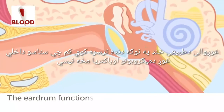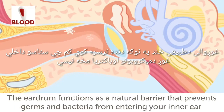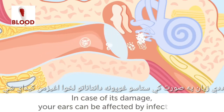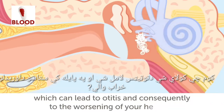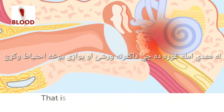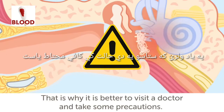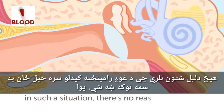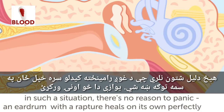The eardrum functions as a natural barrier that prevents germs and bacteria from entering your inner ear. In case of its damage, your ears can be affected by infections, which can lead to otitis and consequently to the worsening of your hearing. That is why it is better to visit a doctor and take some precautions. Just remember, if you are careful enough in such a situation, there's no reason to panic. An eardrum with a rupture heals on its own perfectly well. Just give it a few weeks.